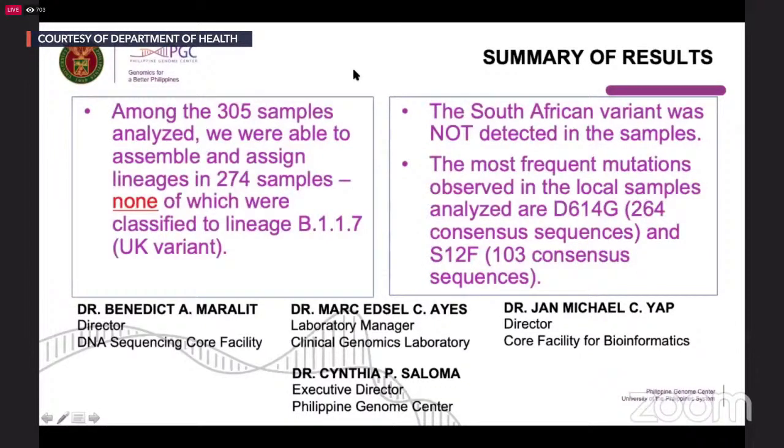Okay, so the summary of results, which I will present to you now. Among the 305 samples which were submitted to us for analysis, we were able to assemble and assign lineages to 274 samples. As I mentioned, there are A, B, C, and D lineages, and our task is to detect whether there is a B.1.1.7, which is of course the UK variant.